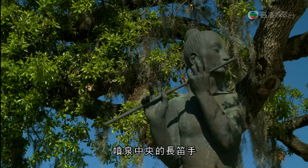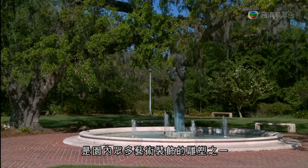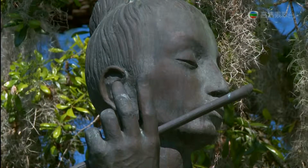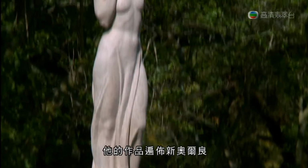The flute player in the middle of the fountain is one of the many Art Deco sculptures scattered throughout the park. It's the work of Enrique Alvarez, a local artist whose creations can be seen in many parts of New Orleans.